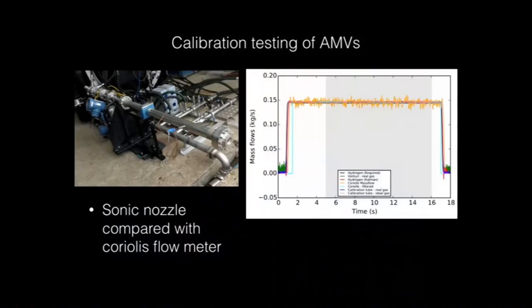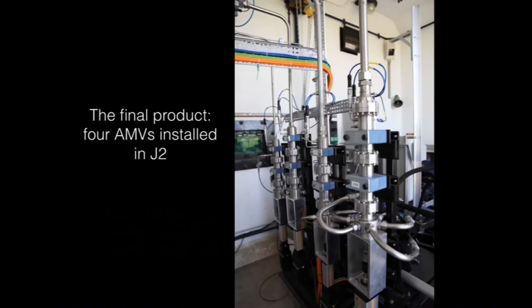You can see it's a bit noisy. That's the thing we hired to do the calibration that was noisy, not our thing. And you can see that all of those lines line up together, which means that it worked really, really well, and we got all of our sums right, and we were very happy. So then we put that into production. We made four of them. So production for us is like 4-10 things. It's not mass production. So we can control two different flows of hydrogen and a flow of air and a flow of oxygen to demonstrate this transition of the rocket engine.